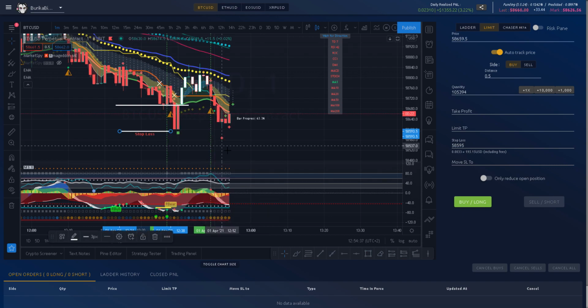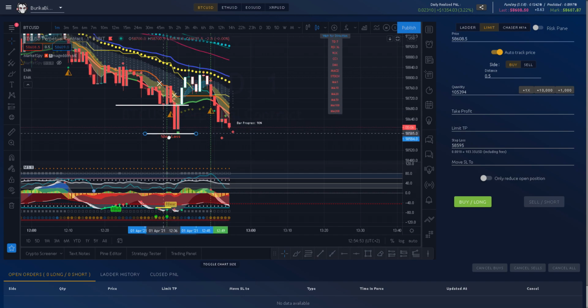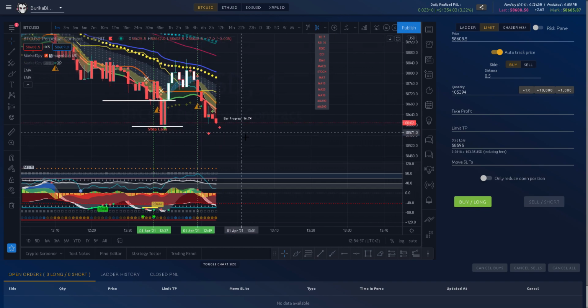And I normally put it in the candle before the green stop square. So if, for example, these two are right next to each other, the stop loss would have been right below those two. If there was a wick down here, like this, for example, I would have put it a little bit lower to where the wick was. So that will be my stop loss.